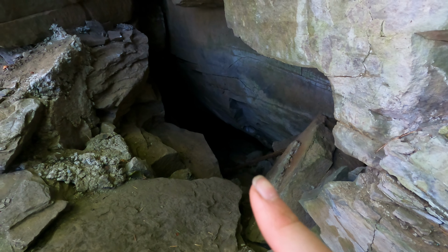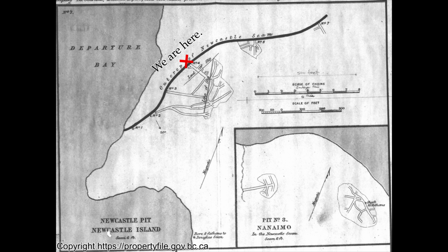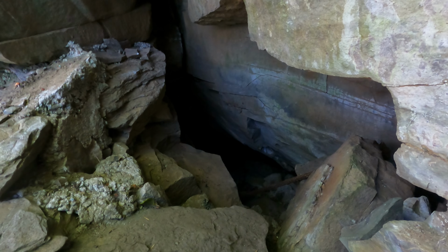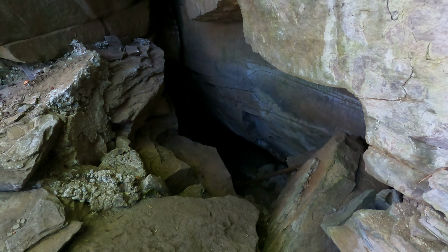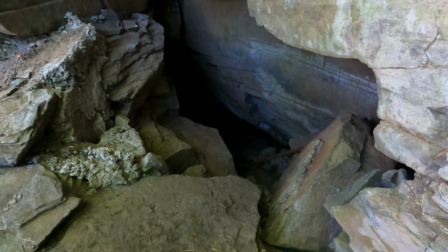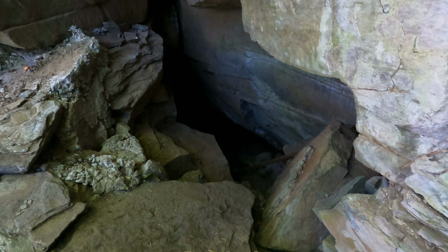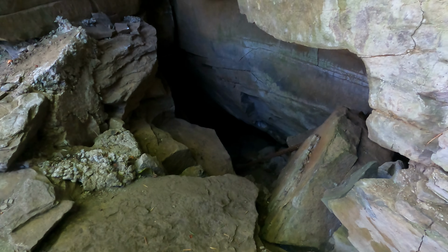Alright, so we're sitting right next to the Newcastle Pit Mine, or Sage Workings. This mine is the oldest in the Nanaimo area. It opened in 1853. Anyways, we're not going to go into excruciating detail on the mine itself because there is a lot to take in. Considerably, it's probably one of the most historic within the area.